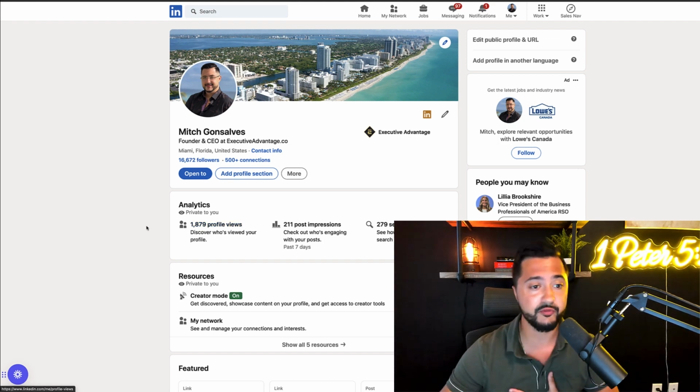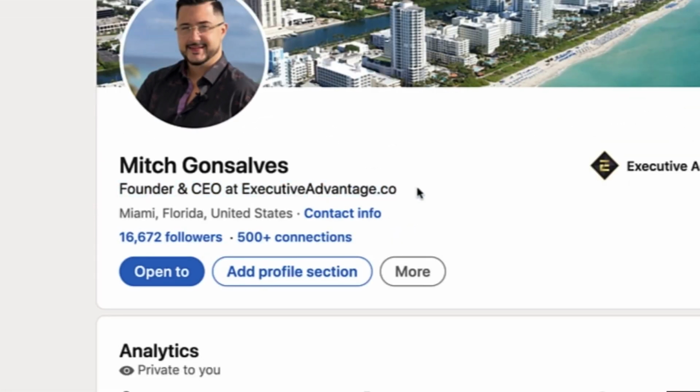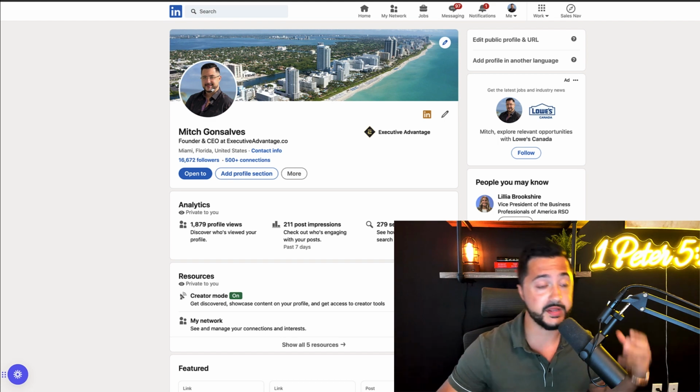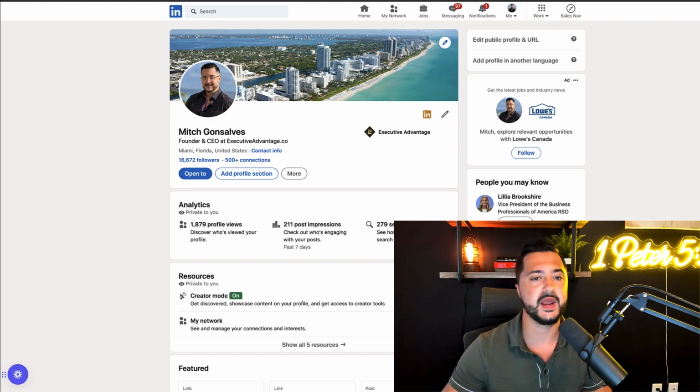And so what we're finding really effective right now is by still having this professional profile, but just saying you're a founder and CEO at your agency or your marketing or consulting company, whatever it is that you do, and then just keeping it very high level, with a nice high quality profile photo, but casual, like in a polo or a button down, and then a nice high quality background.